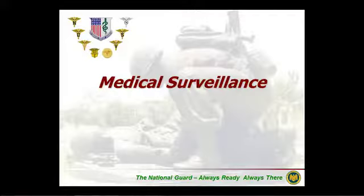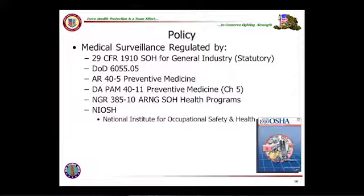So without further ado, let's get into the medical surveillance of this. It is a statutory requirement from public law all the way down to an NGR. So our policies involve the 29 CFR 1910 for all our mechanics and other federal employees, the Department of Defense 6055.05, the AR 40-5, the preventive medicine or public health regulation, the DA PAM 40-11, Chapter 5.